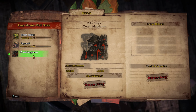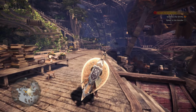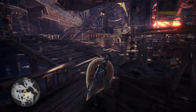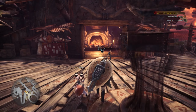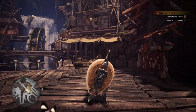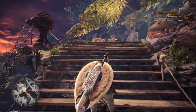And Zorah Magdaros, this guy is responsible for the voyage disaster. Remember when the ship ran aground? Let's see if there's any more people who want to talk to me. These lifts are useful. Yeah, there's no one who wants to talk to me at the moment, so let's just go to the handler, see what she has to say.